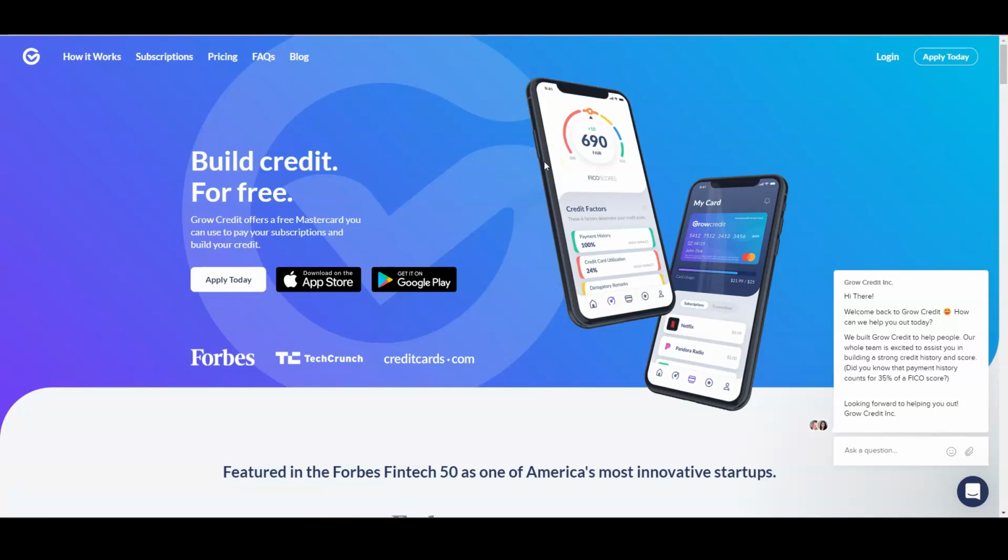You're going to get a digital card that you'll be able to copy the card information into all of your subscription accounts like Hulu, Netflix, HBO Max. You can even pay your phone bill with this digital card.